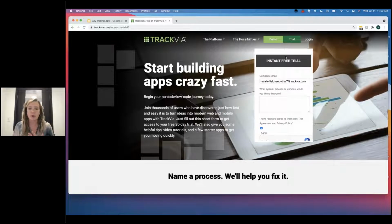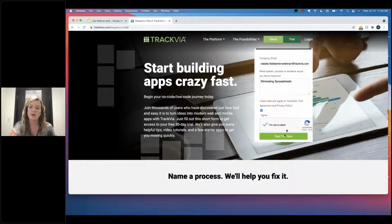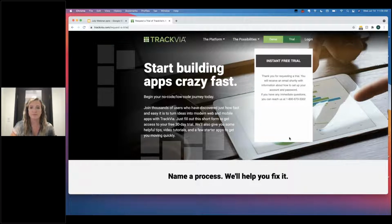From here, it'll take us to this quick form that we can fill out. Let's just type in our email and say we want to improve eliminating spreadsheets. From here, we'll go ahead and start that trial now. What that's going to do is it's going to send me an email to go ahead and set up that trial. So let me pull over another screen here.